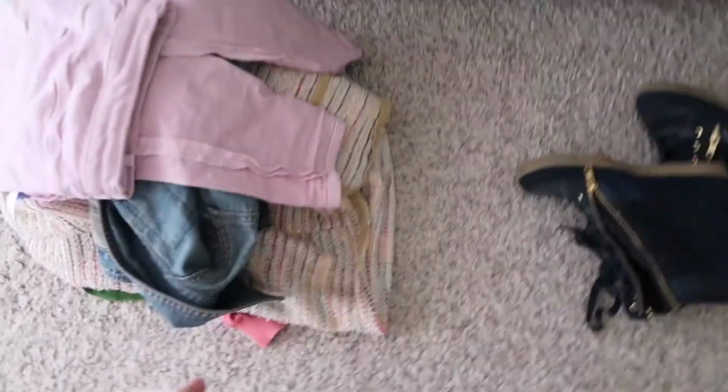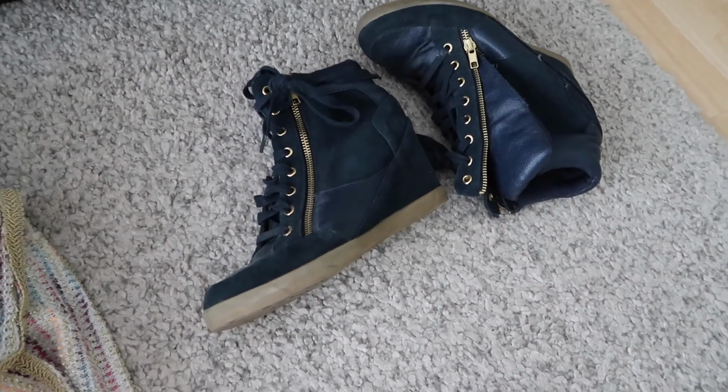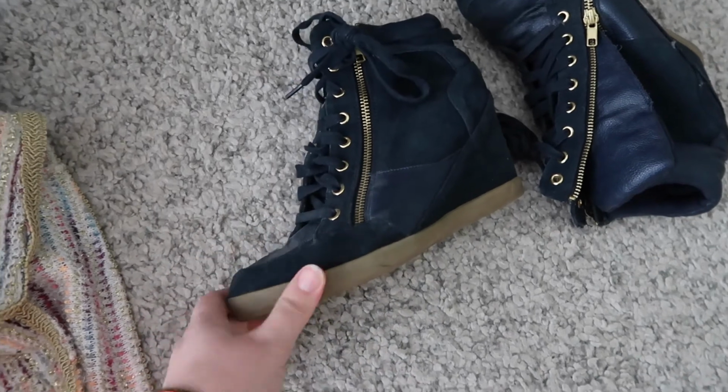And then I think this is all just going to go in charity bags down here. I don't know why I've held on to these for so long. They'll probably come immediately back in fashion, won't they, as soon as I get rid of them. But they're actually really uncomfortable as well because of the heel height on the wedge. They really do the ball of your feet thing.